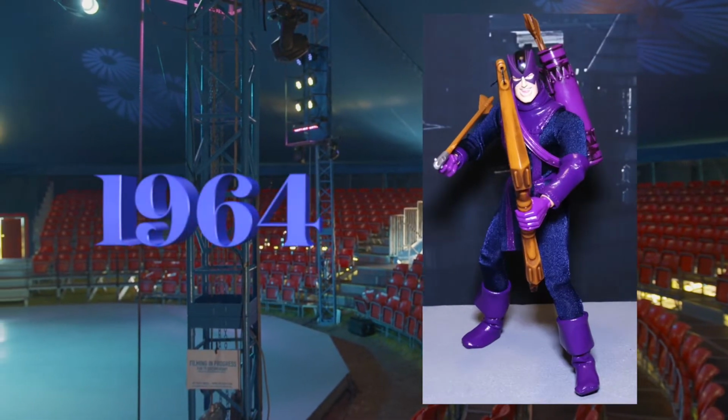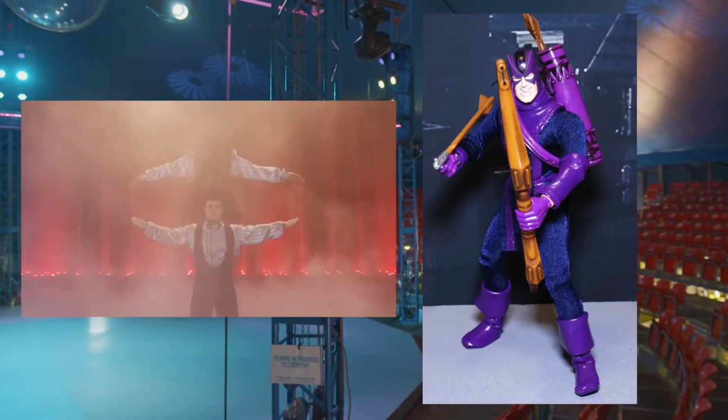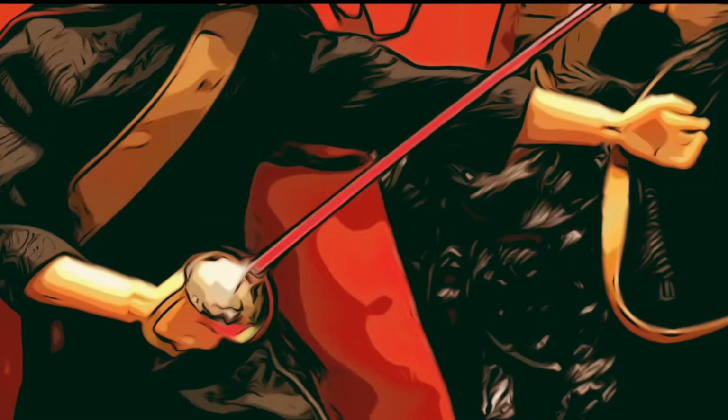Hawkeye is first introduced in 1964 as Clint Barton. His parents die in a car crash, which leaves him to run away and join a circus. There, he is mentored by a swordsman, but his mentor reveals himself to be a criminal.